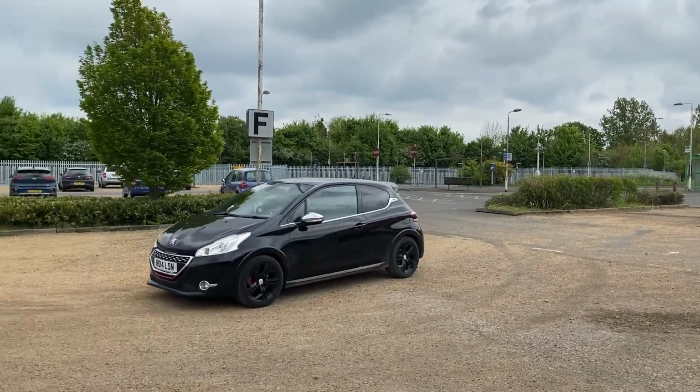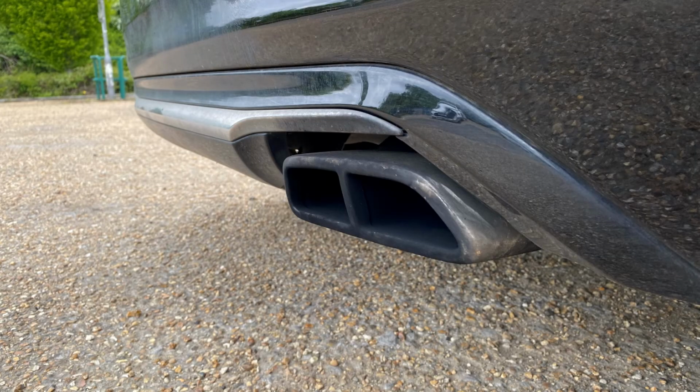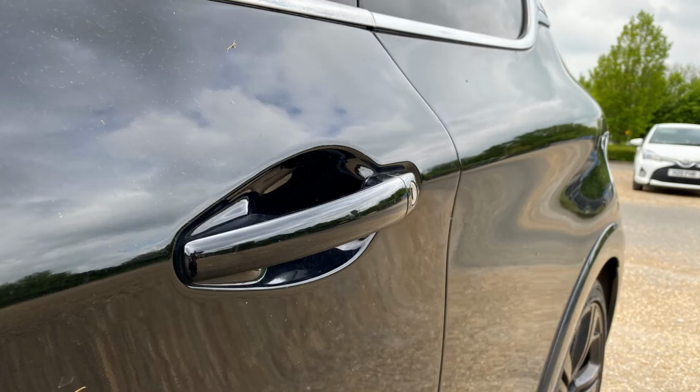exhaust is actually real. Thank you, Peugeot, for not installing a fake exhaust note that plays through speakers. Other manufacturers, please stop doing this.